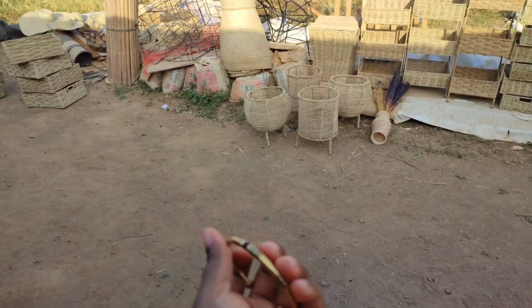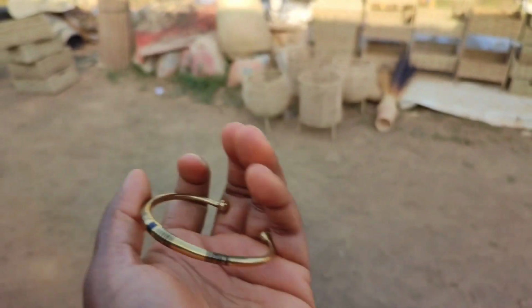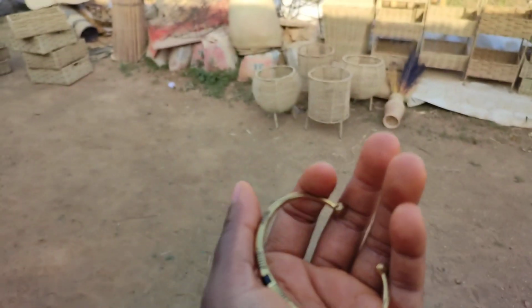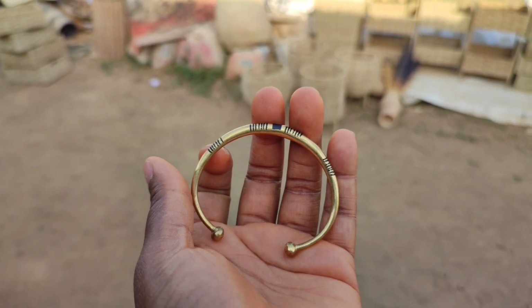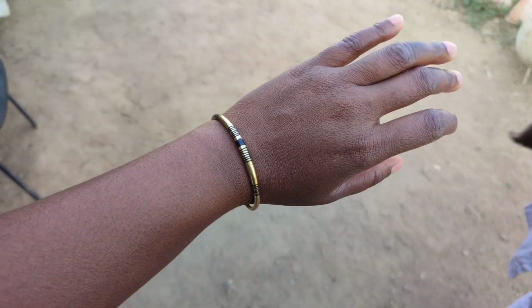Wow, how did I find out? Someone who knows how to check gold and all those things came to buy, and the way they rushed it, I was like, wow, please, what's this? And the explanation made me get one for myself, honestly. So this is mine. Wow, guys, this is beautiful.